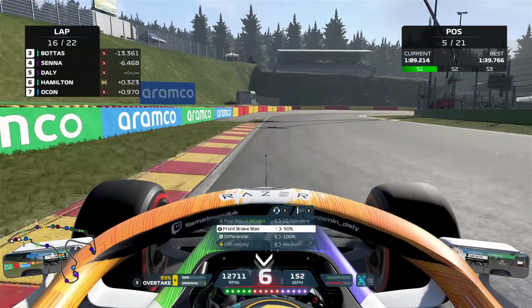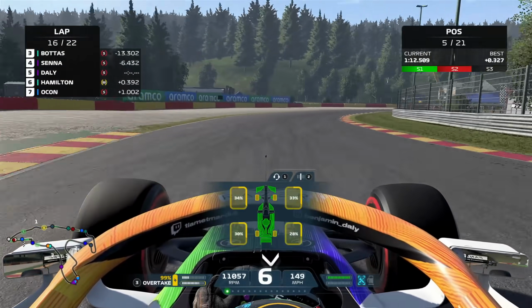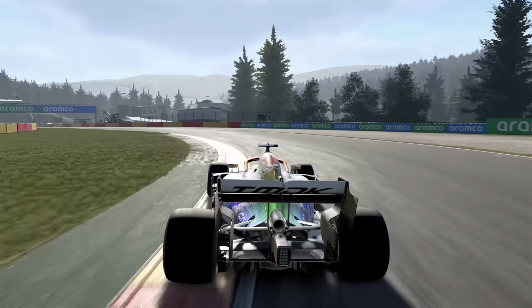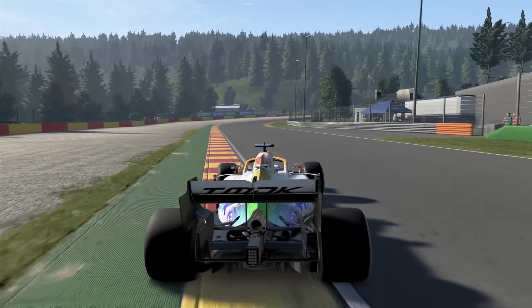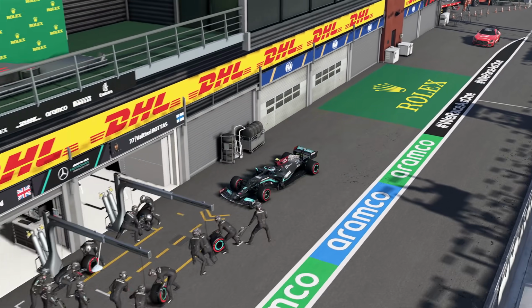Anyway, middle sector, still struggling with tyre temps now as the tyres are getting very worn. 30-40% on the rear tyres, and look at the tyre temps. That is absolutely disgusting. Not a bad slide, though. I will say that much. But in we go again for another set of tyres.